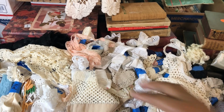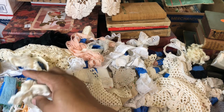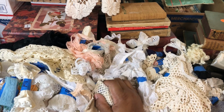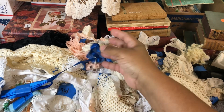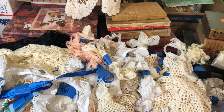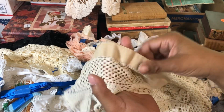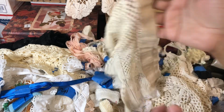So the times that I've gone, I have never found doilies and lace in the $5 bucket area. So guys, I nearly blew my top when I saw this. A lot of it is tattered, you can tell why it was in that area, but these are things that we use in our junk journals. Okay, so that's lovely.